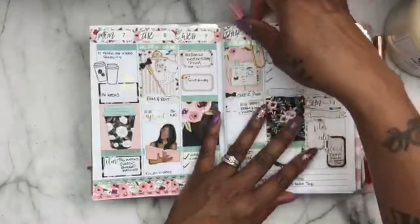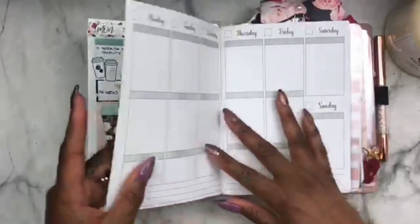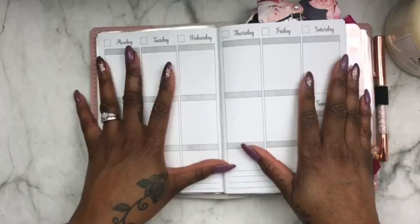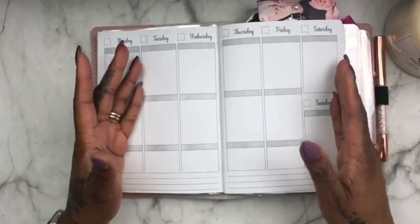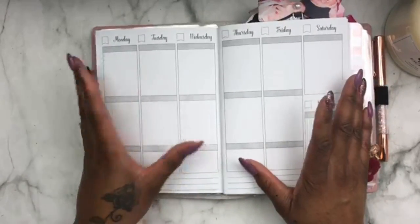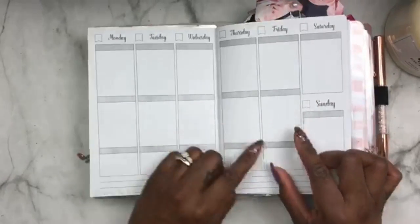But we're going to go ahead and get started to set up for the week again of January the 14th through the 20th. It is the week of my birthday, so it will be birthday themed. And instead of using a kit, I am going to be creative and create my own layout using stickers that I already have. So if you want to see how I set that up, stick around.